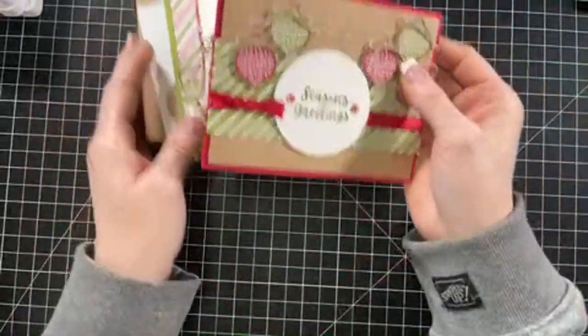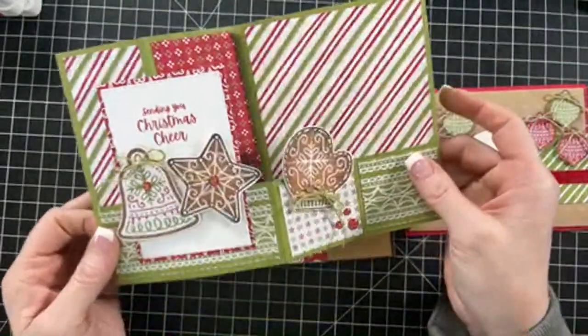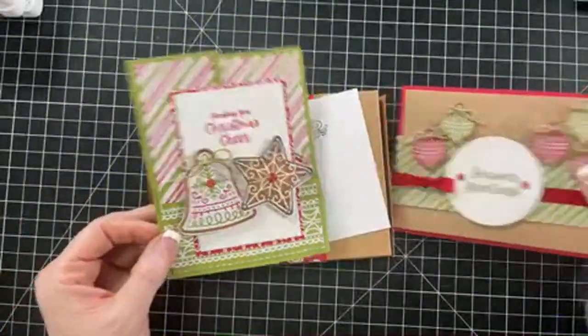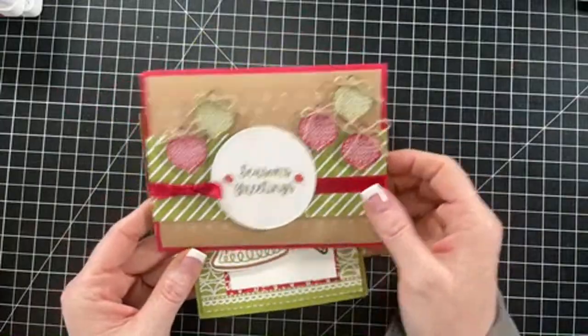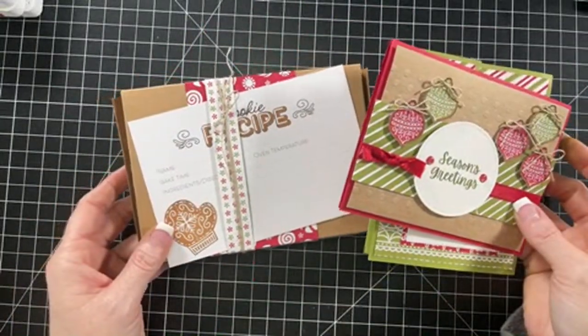With the make and take option, you get a 1/4 pack of this designer paper. It is the gingerbread and peppermint designer paper. And then you get 2 of the boxes. You get a full roll of the real red ribbon, and then you get some embellishments. And so that is the option for the make and take.